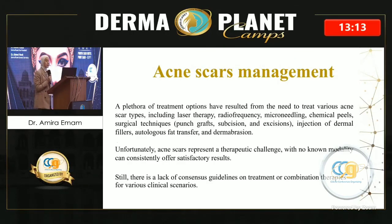Acne scar management. A plethora of treatment options have resulted from the need to treat various acne scar types, including laser therapy, radiofrequency, microneedling, chemical peels, and surgical techniques such as punch grafting, subcision, and excisions, as well as injection of dermal fillers, autologous fat transfer, and dermabrasion. But unfortunately, acne scars present a therapeutic challenge, with no known modality that can consistently offer satisfactory results. There is still a lack of consistent guidelines on treatment or combination therapies for various clinical scenarios.